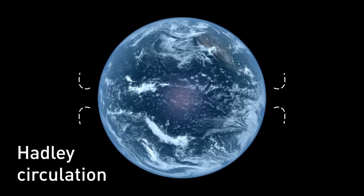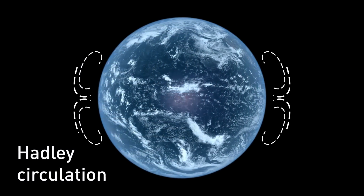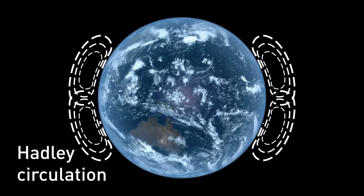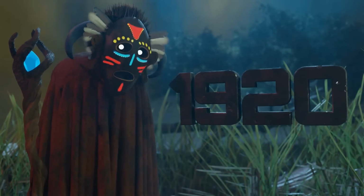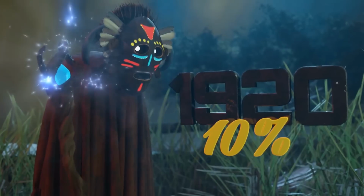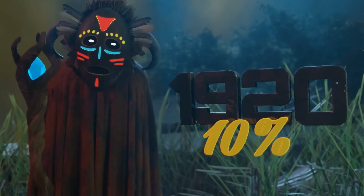The air rises at the equator and descends into the subtropics. This circulation of air has a drying effect, which helps the formation of desert landscapes. Since the 1920s, the Sahara is considered to have expanded by over 10%. How is this happening? Well, let's start from the beginning.